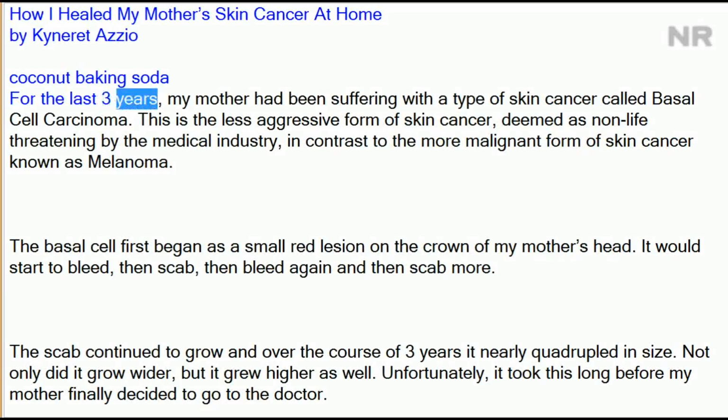For the last 3 years, my mother had been suffering with a type of skin cancer called basal cell carcinoma. This is the less aggressive form of skin cancer, deemed as non-life-threatening by the medical industry, in contrast to the more malignant form of skin cancer known as melanoma.